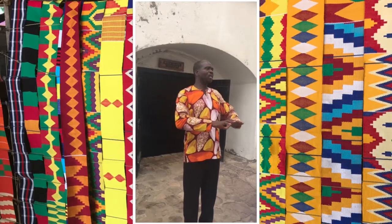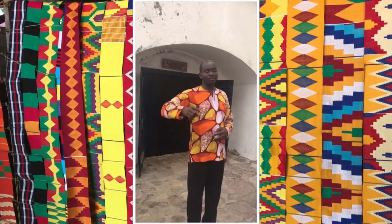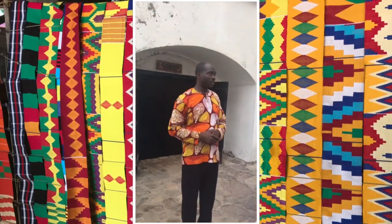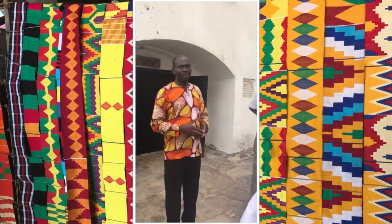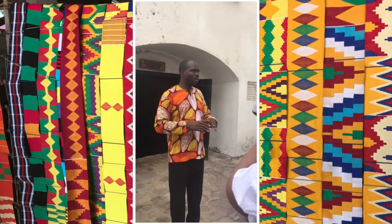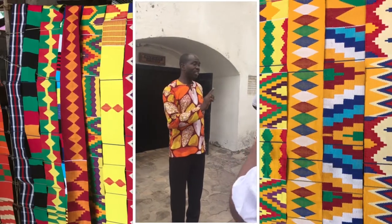But before the castle was built like this in 1665, it will interest you to know that this piece of land changed hands several times. Now, the Swedish were the first people to occupy this piece of land. They came around 1654. They built a timber structure called Fort Carlsborg. They were trading in gold and ivory.